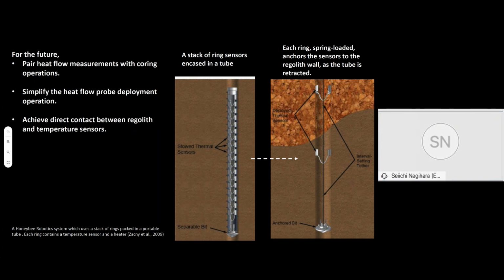Yes, yeah. So then we can get a much better coupling between the sensors and the regolith. That will improve the data quality.